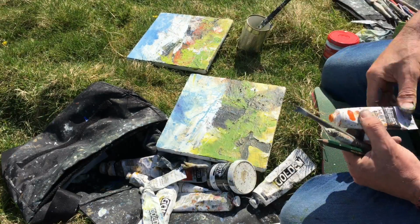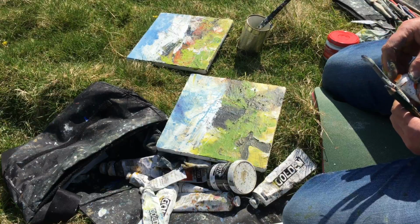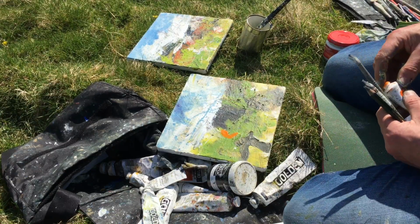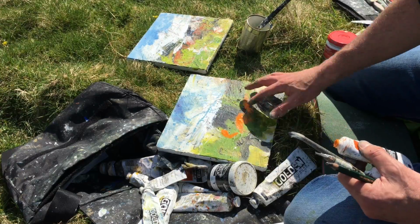There's quite nice bits of sort of ready stuff in the other one I was just doing, so I thought I might just go a bit mad and see what happens if I get some of this really stronger colour in here.